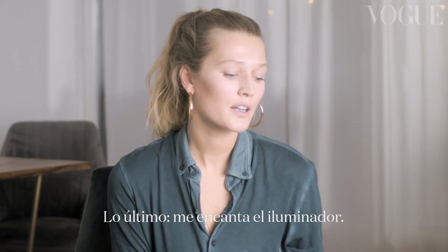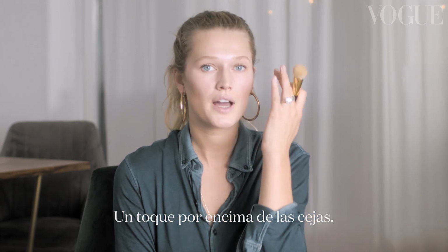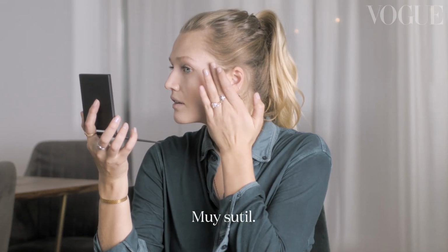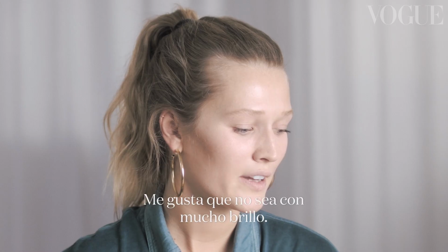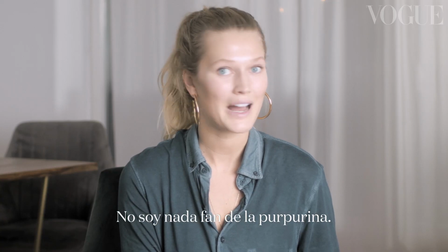And then one last thing that I really love is highlighter. I think a highlighter just on top of what I just did under the eyebrows. So I like to use something that's a little creamy again, nothing too obvious. I really love going under the eyebrow. Try and find something that's shiny, not glittery. I am not a fan of glitter at all.